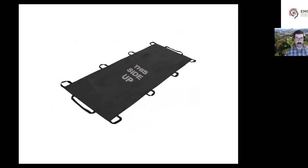It's also really helpful to have something like this, a foldable, flexible stretcher. The mesh ones that are popular in the tactical environment are ideal because you can get the patient onto this, just pick them up and put them in the cold water tank. And the mesh obviously works really well in that water environment. But any sort of litter is probably fine.